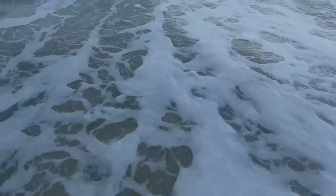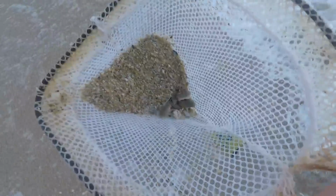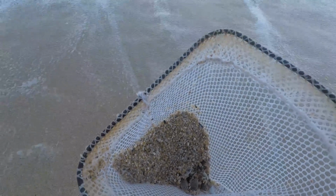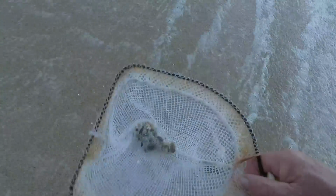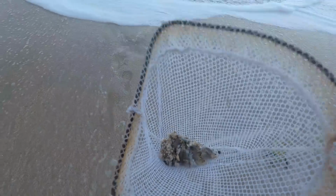Find your spot, wait for the water to start going back, put your foot down and start twisting your foot. And there they are. To get rid of the sand here, all you got to do is wait for the next one. And when this one comes in, just let the water hit the bottom of the net like that. And there you go. There's your sand crabs. You're good to go.